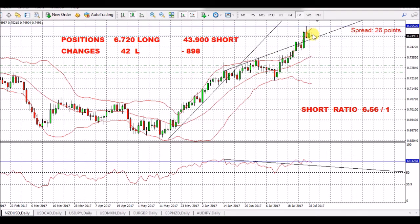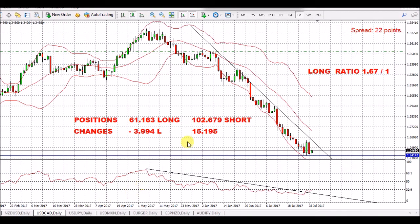We seem to be losing a bit of strength at the top here. We made a high at 75.57. I think now it's starting to lose momentum to the upside. We've got a short ratio that has fallen slightly to 6.56 to 1, and it looks like maybe we're just rounding the corner on this. So I'm expecting downside on this from here, and we'll probably see that follow through later in the week.